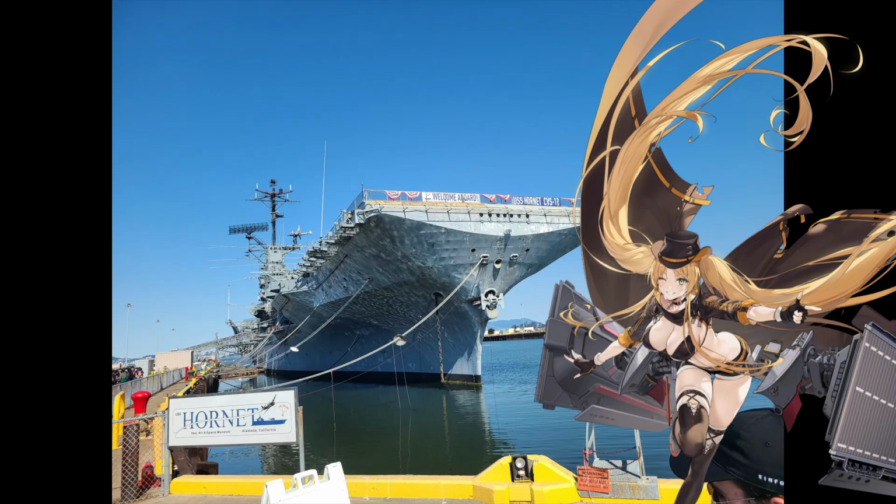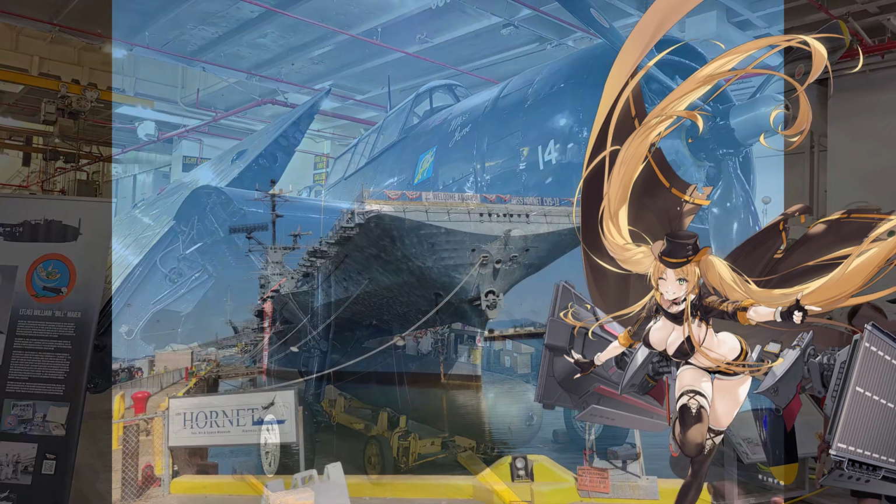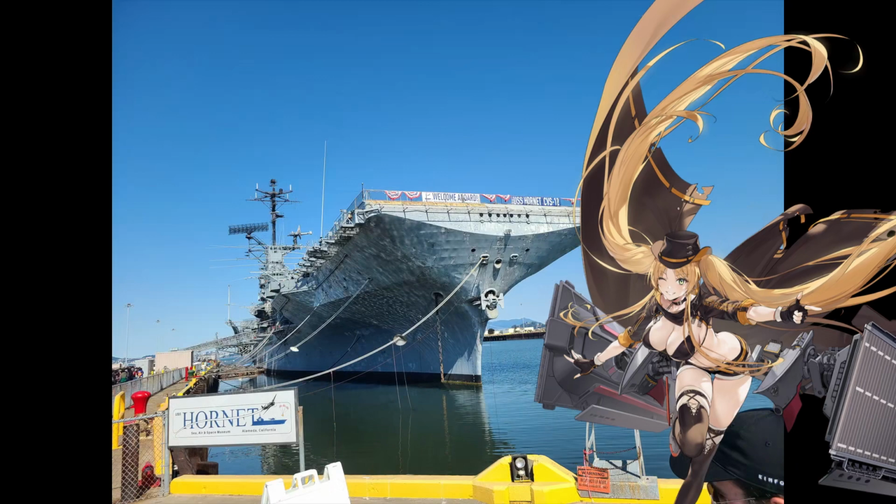I'll have a photo of the Avenger torpedo bomber that is there towards the stern of the ship, and that plane is massive, and the torpedo it has on it is massive. So it's a very cool museum to go see. I highly recommend it. What else do they have in there? A lot of the lower deck stuff. So a lot of the crew's quarters, the captain's quarters, the munitions shop, the kitchen is still there. The ice cream machine is apparently still there.